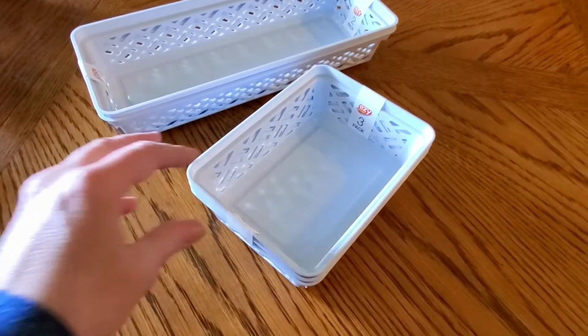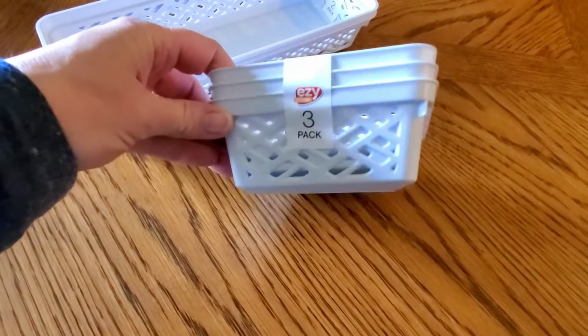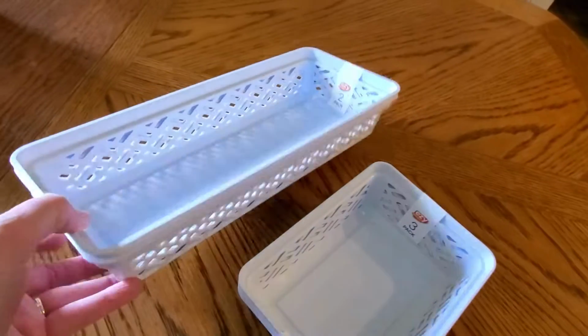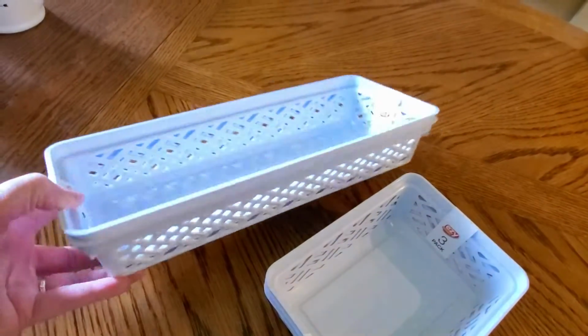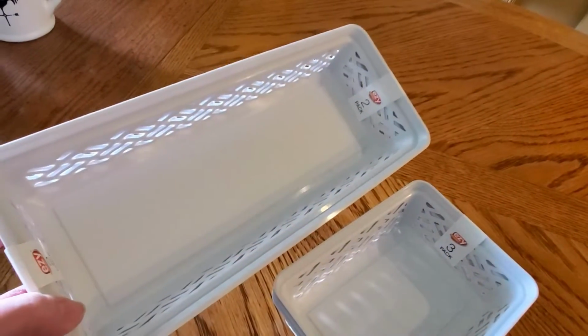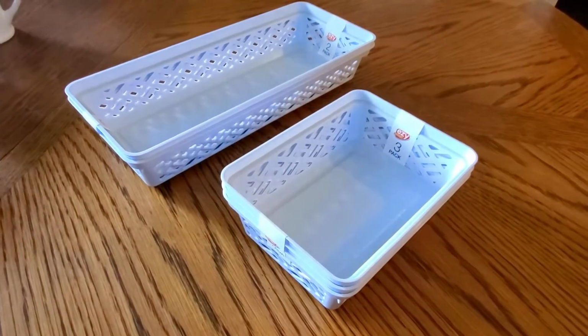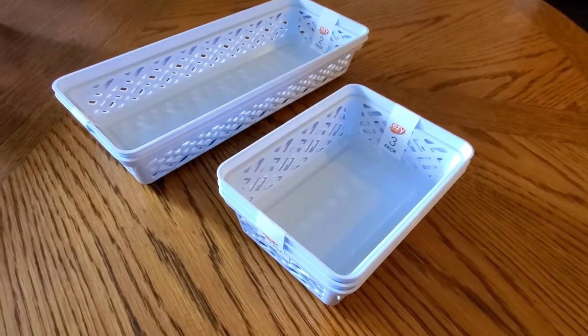So here are some of the things I picked up in my Dollar Tree haul. I got some of these nice little organizing bins. These come in a 2-pack and a 3-pack for the smaller ones. And these are great to use in drawers and for all kinds of miscellaneous things.